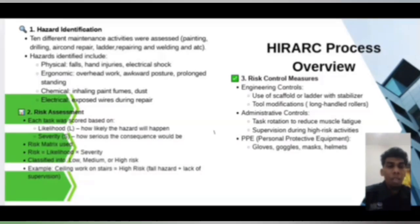For example, spraying work on stairs. High risk is tall fall hazards, and the severity is lack of supervision. For the risk control measure, it is engineering controls. For example, use scaffolds, ladders with a stabilizer, or tool modification like long-handled rollers for painting.